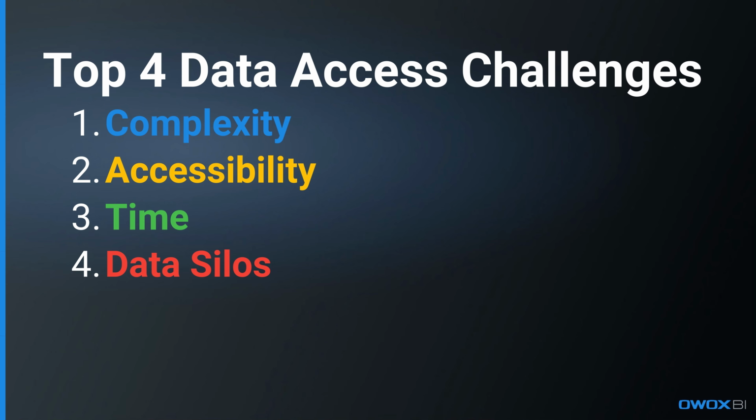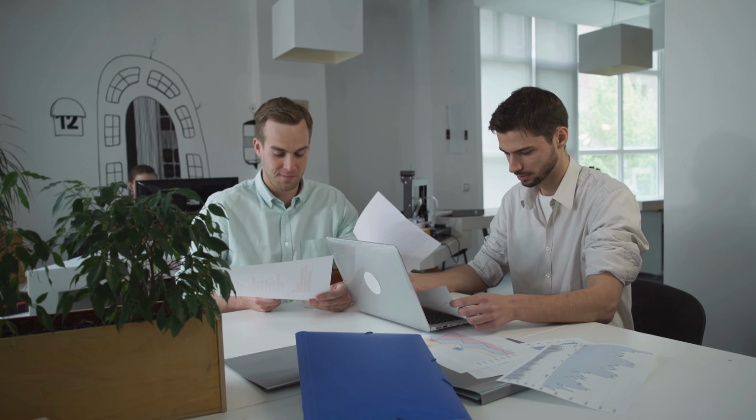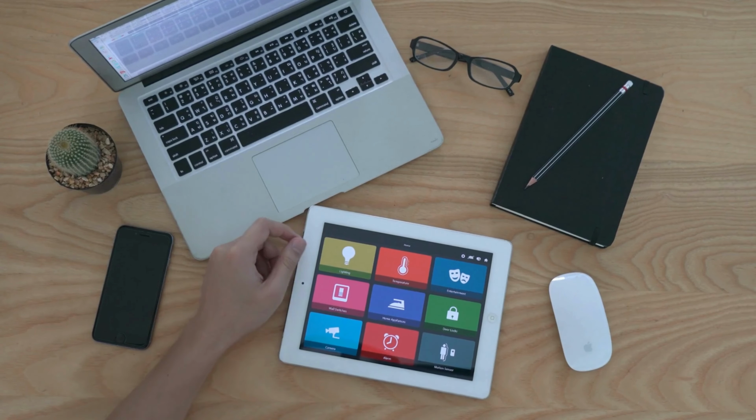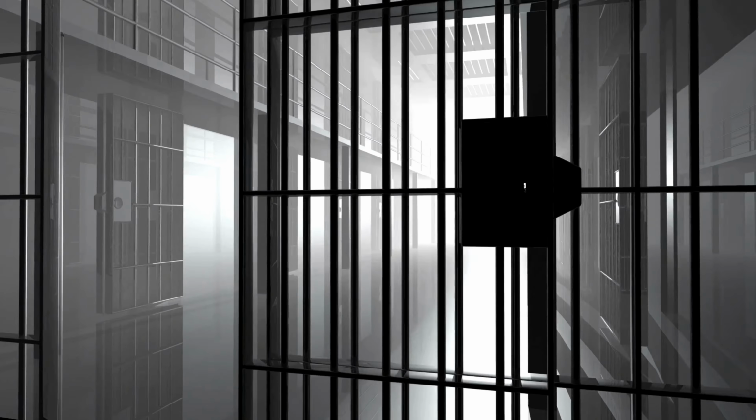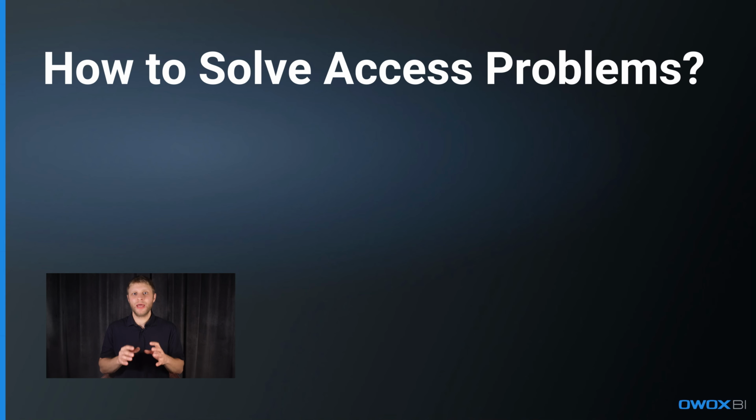Problem number 4 is data silos. Each department uses different tools and systems. The marketing team can access Facebook Ads or Google Analytics data right inside the source, but when it comes to merging that data with actual sales from the CRM or accounting system, that's out of their access. A data warehouse allows you to consolidate that data and remove manual routine data collection processes, but then it gates the data from business users back again. So now let's talk about how integrating data warehouses with Google Sheets solves these problems.